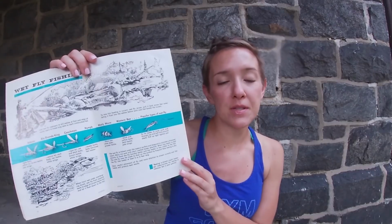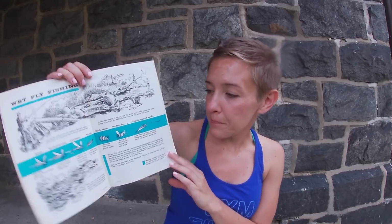Ooh, wet fly fishing. Oh, that's neat. It's all the different types of flies that you can use. That'd actually probably come in handy just to know in general. Flaming Gorge, New Rainbow Bonanza. Definitely neat. I wish I would have put more of these in the discard pile.